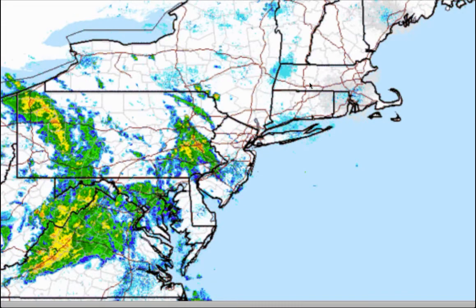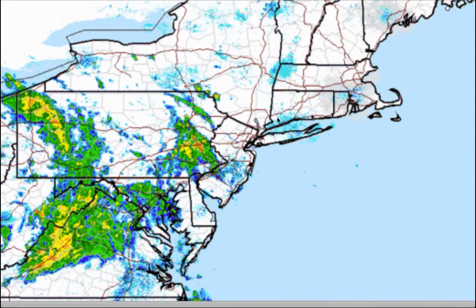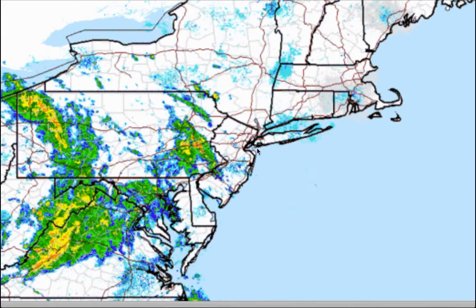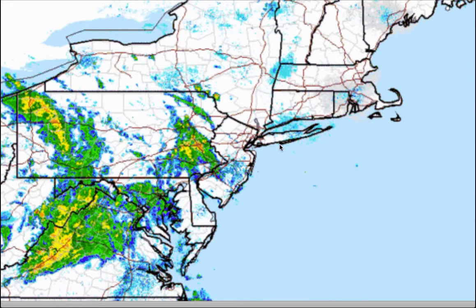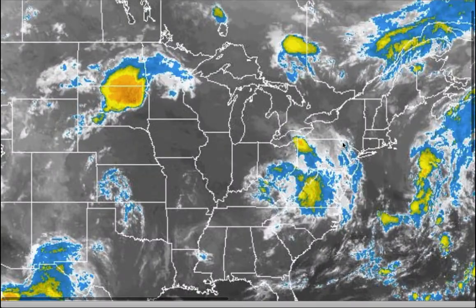As far as Connecticut is concerned, I can't rule out an isolated shower here, but I think most locations will remain dry in Connecticut, much of Long Island, and much of southeastern New York. So if you have outdoor plans for this evening, be prepared for a few scattered showers, but it's not going to be a washout.